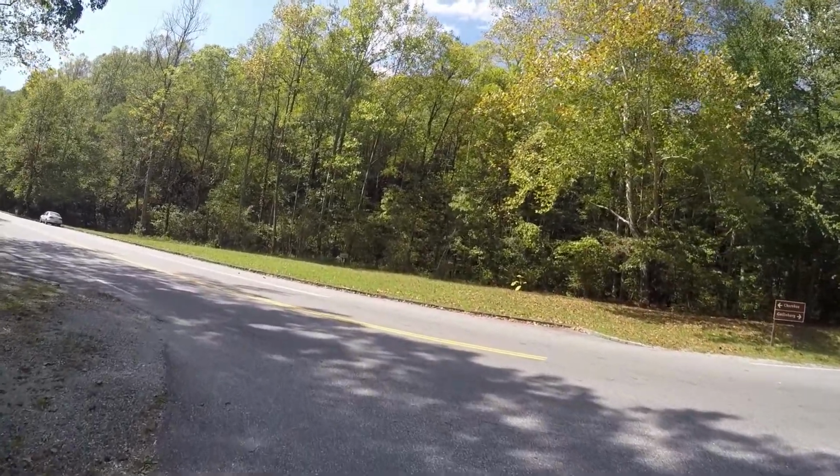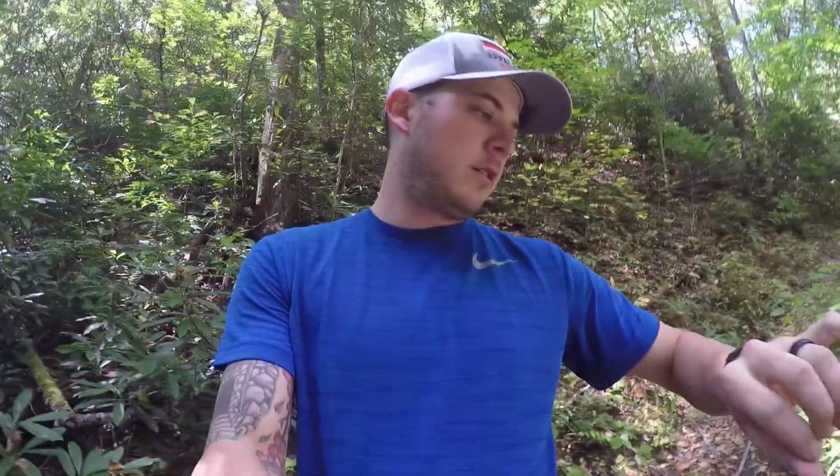We're gonna get hiking. Well, we're about halfway up. We are at 3,700 feet, and we got to go to 5,000, so about another 1,300 feet to go. Climb so far, it's been pretty tough.